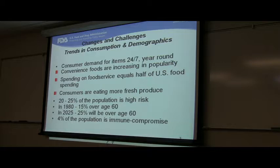Convenience foods are increasing, and I'm saying this for myself. Do we cook anymore? I could call putting something in a microwave cooking, but we really don't cook anymore. So convenience foods are certainly increasing in popularity. What we spend on food service equals half of our U.S. spending on food. We're eating more and more fresh produce, and that is a good thing. More than 75% of the seafood eaten in the United States comes from foreign waters. Over the course of the past 20 years, we've been tripling our use of fresh produce.